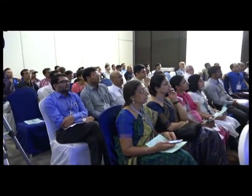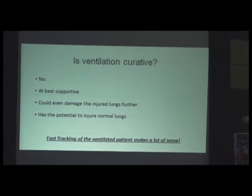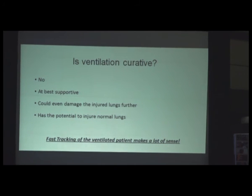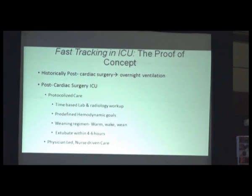Now, the big question, the elephant in the room, is: do we believe that ventilation is curative? Does it make the patients better by itself? The short answer is no. The role of ventilation in intensive care at best is supportive. It has the potential to further damage an injured lung and has the potential also to damage normal lungs. So it makes perfect sense to fast-track a ventilated patient.